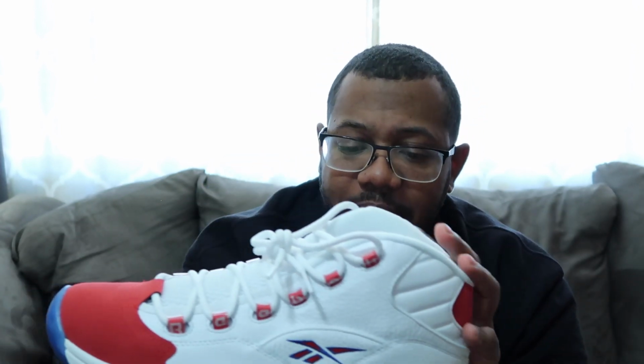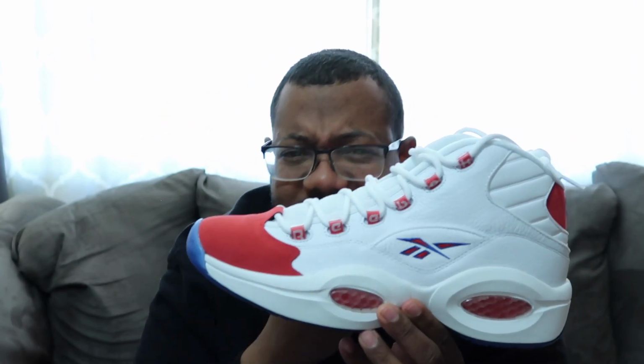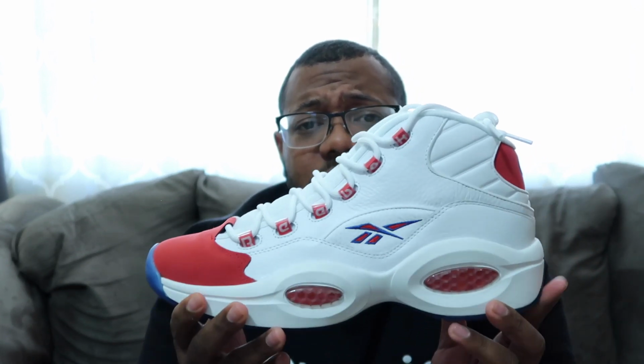I love the upper, the clean tumbled leather, icy outsole. Price point was $160. These released in, I think, October of this year, and you could probably find this shoe under retail today, but it's a really, really good shoe in my opinion. Probably maybe a top 20 shoe of all time for basketball shoes. Let me know what you guys think.